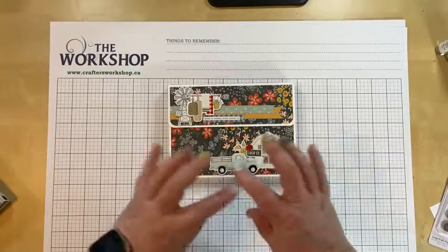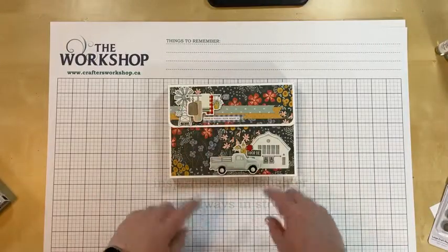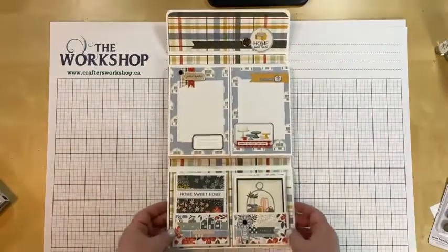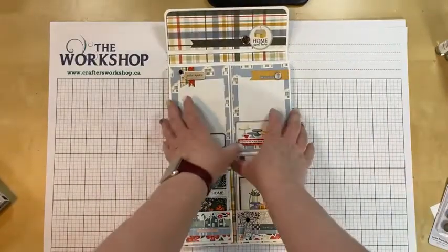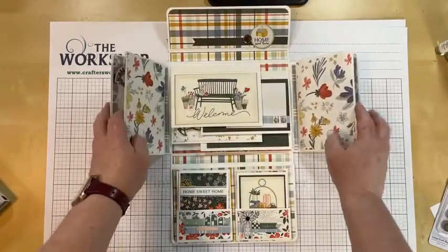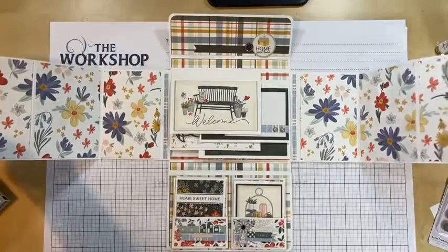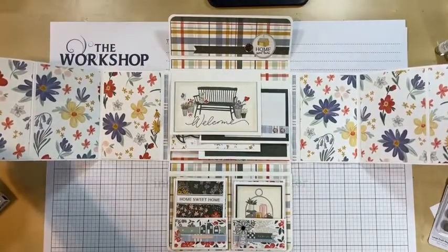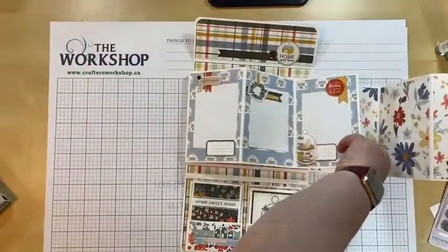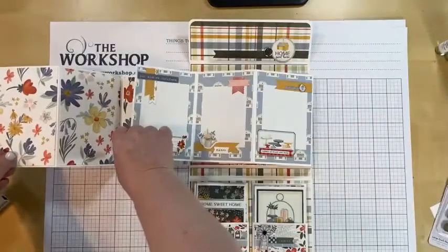So this kit comes with the collection pack as well as the adhesive brads, as you can see on some of the decorations here. It opens up, and then this little guy flips down. And then this is a really fun little mechanism. I was really impressed with this. It opens up and then pulls out. So you've got three panels on the left, three panels on the right, inside and outside. So let me just go like that so you can see the different decorations.